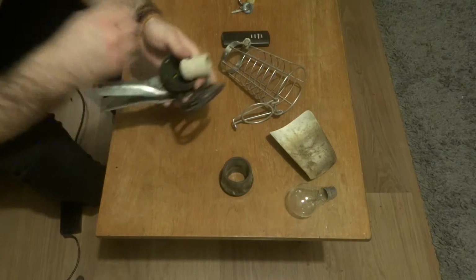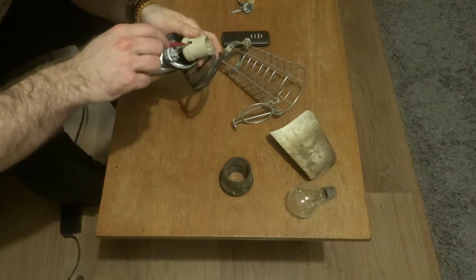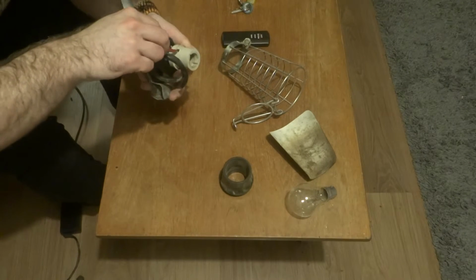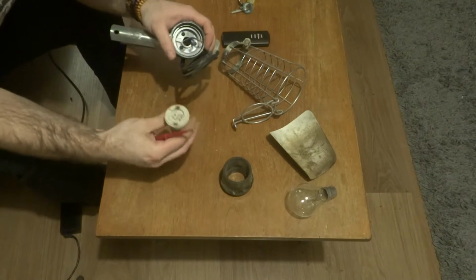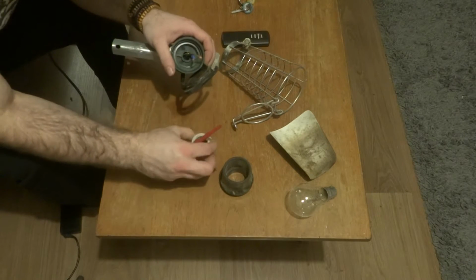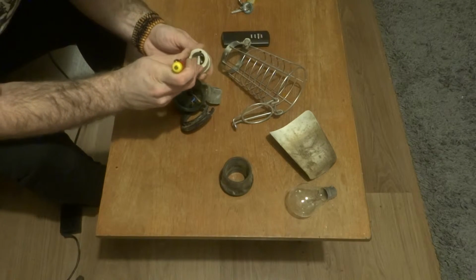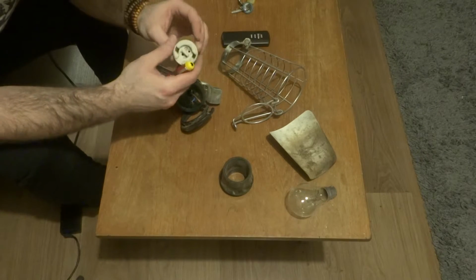And we can now access the terminal screws, which I can hopefully get in with this. Perfect. We'll loosen that. We'll loosen that. Okay, so there's your bulb holder, made in England, a Gripper 2. Nice ceramic unit, that'll just keep going forever no matter how hot it gets. Yeah, they're still springing, they're in good condition. No maintenance work required to that.